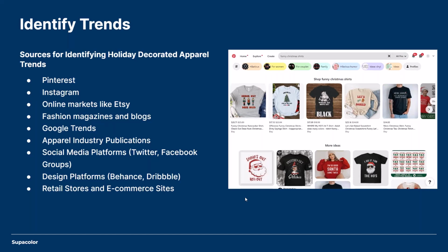And it's certainly much easier to search than Instagram. But if you go on Instagram, which I did this morning, you're going to find all kinds of great inspiration on Instagram as well. And also online markets like Etsy. If you go into Etsy and do a search for funny Christmas t-shirts or Christmas apparel, or maybe you're doing water bottles or tumblers, you're going to see tons of things that are going to come up. It's been my experience that the better graphics, you're going to find those in Pinterest because they've been curated by people. And Etsy is a little bit of the Wild West.